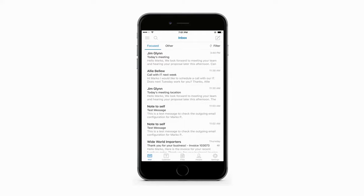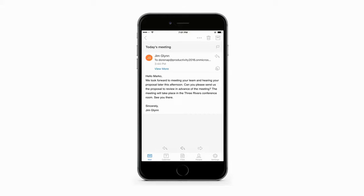So I'm now on my mobile, sitting in the taxi, going to a customer, and I'm checking my emails. Here I got an email from Jim coming in. I have a meeting with Jim this afternoon at about 3 p.m., and he's come back about where we wanted to meet. But actually he said, could you please send us the proposal to review in advance? And I know probably all of you have had that experience before. You're going somewhere and you're actually not prepared enough. Previously, I had to turn up and say, I'm sorry, I don't have the proposal, trying to call someone in the back office to do it.